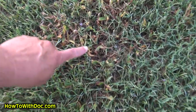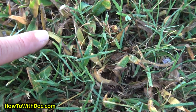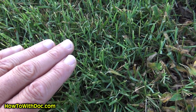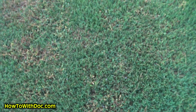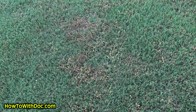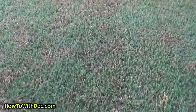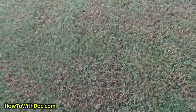So the majority of it is good, but you can see that some of the crabgrass is starting to die off here. But you look at the Bermuda next to it, Bermuda's fine, crabgrass is dying. You can sort of see that from this picture here. The yellow is the crabgrass, the green is the Bermuda. And you can see that basically everywhere we go. And there's actually green Bermuda inside the crabgrass still sprouting up.